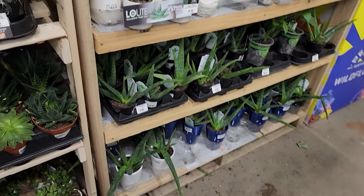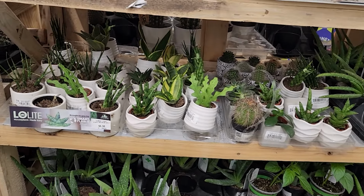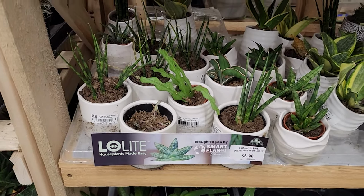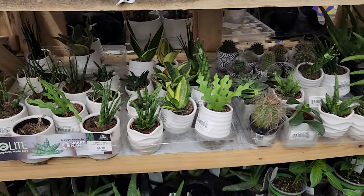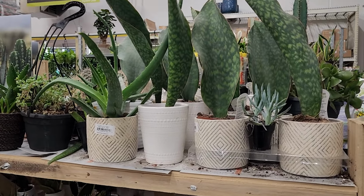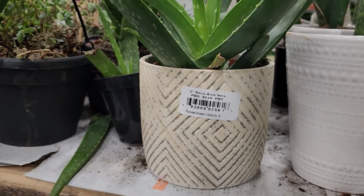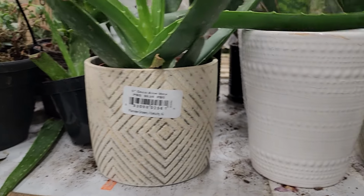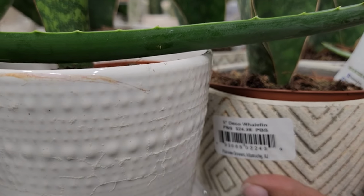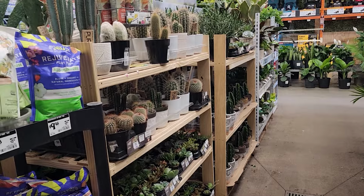But they still have the really big baskets of the jade, some aloes, cute little snake plant varieties, and rickrack cactus. They still have a bit of the whale fin sansevierias. I think somebody put that aloe in that pot. I don't think it goes in that pot. But yeah, look at these pretty whale fin sansevierias. I'm not really into them.